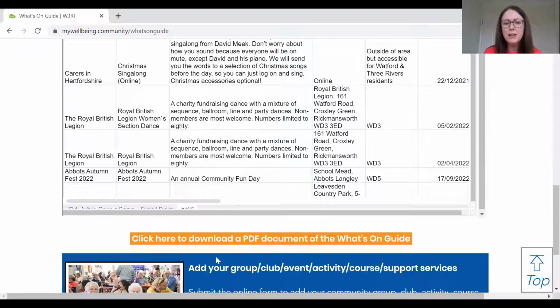You also have further down here, again, if you are accessing this from a PC or laptop, you can actually download a PDF document of this. So this might be useful if you're not searching for yourself. So it might be if you have a role where you're going out and meeting people, and you might want to download a copy of it for reference, maybe in your appointments.